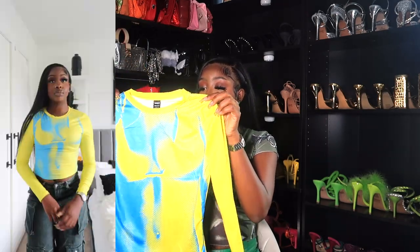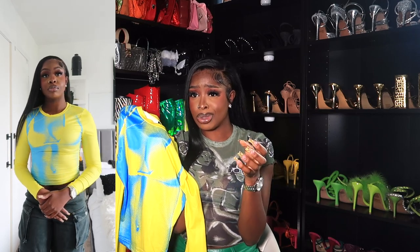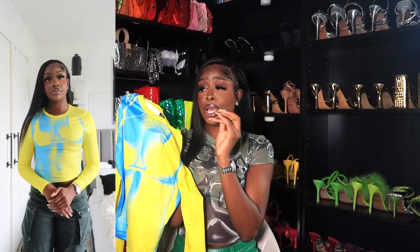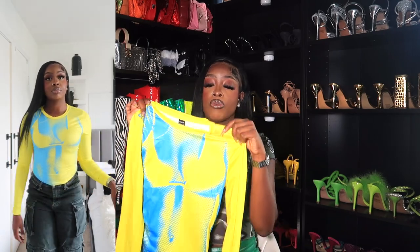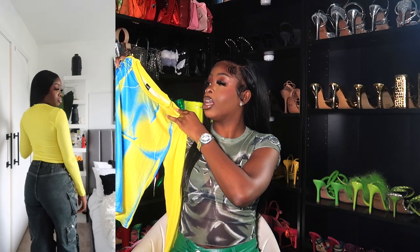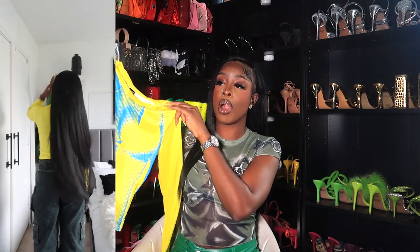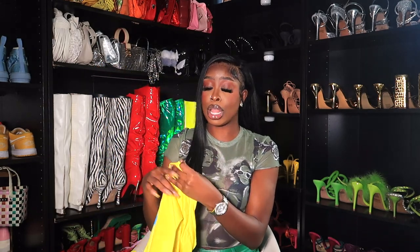I really love it. I did see somebody style this with a bikini bottom, so I may do that. I don't know yet, but we'll see how I'll style it when I get some inspo for it. But I just thought this was perfect for the summer just because of the colors. It's so bright, and I love me some bright colors.